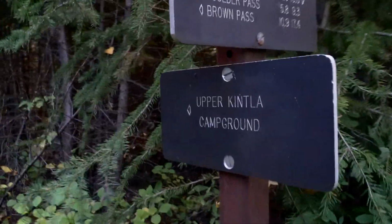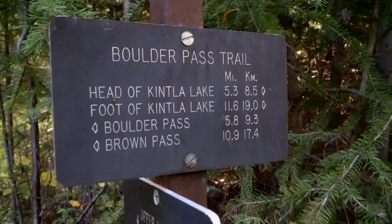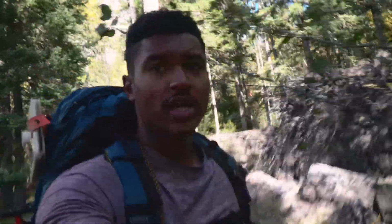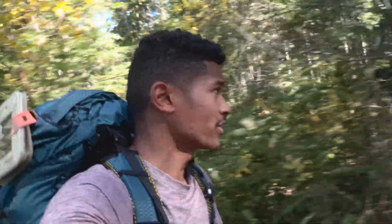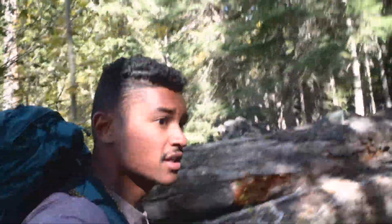And we're here. And then tomorrow we're staying at the foot of Kintla Lake. And then from there we're getting out of here. But till then, we're at the campsite. We have arrived, and just like I was hoping, we are the only people here. So we kind of have our choice of campsite here.